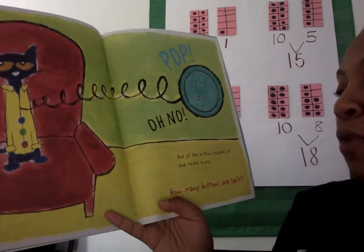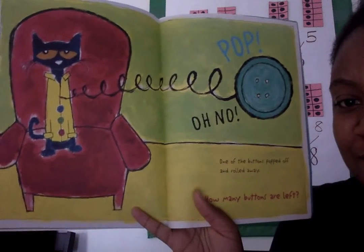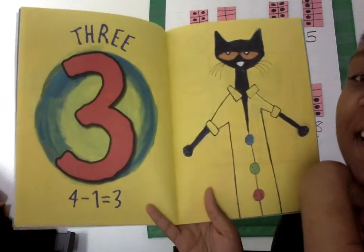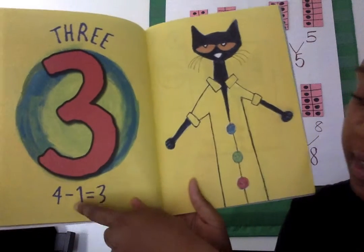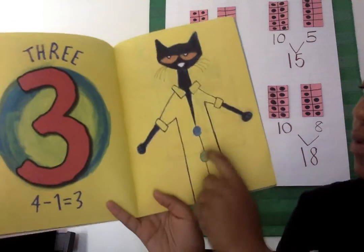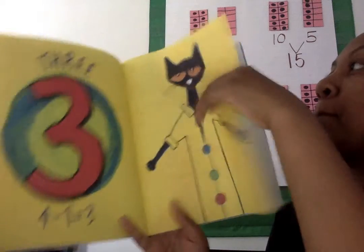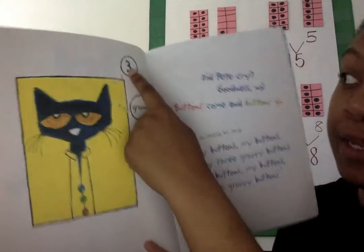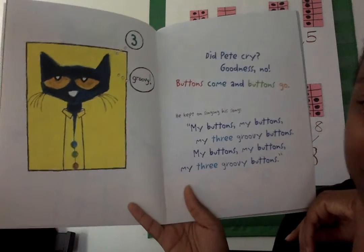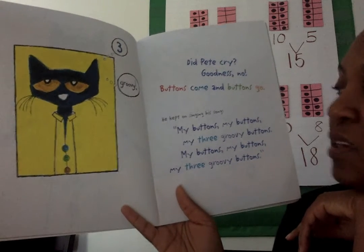One of the buttons popped off and rolled away. How many buttons are left now? Let's see. Three! Because four take away one is three. One, two, three. Three? Groovy. Did Pete cry? Goodness no. Buttons come and buttons go. He kept on singing his song.